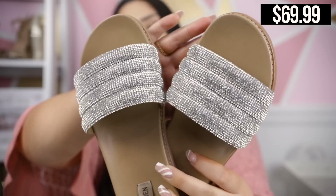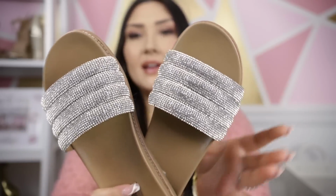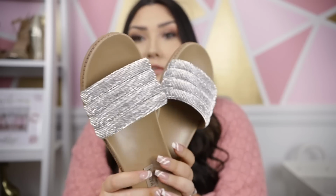All right, next let's talk about a fashion favorite, and these are a pair of shoes from Steve Madden. These are just the most adorable rhinestone covered slide sandals. I picked these up a couple weeks ago from DSW, I want to say, and I have been wearing them seriously, I'm not even exaggerating, every single day.